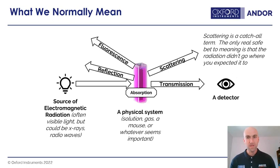I'll go into why visible light is especially important a little bit later. We shine it through or at something. Here's something. This is my physical system. It could be a solution, a gas, a mouse, like a living creature, somebody's skin, the ground, the sky, whatever seems important, whatever we're trying to measure.